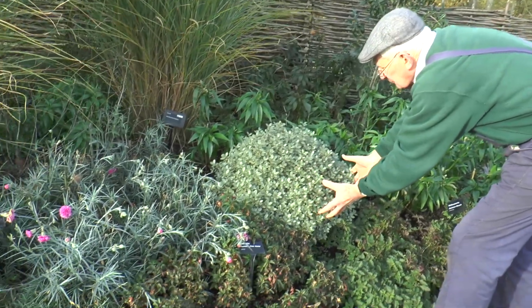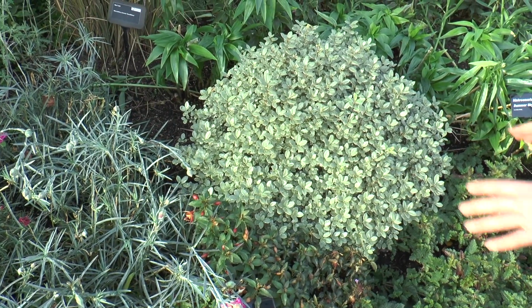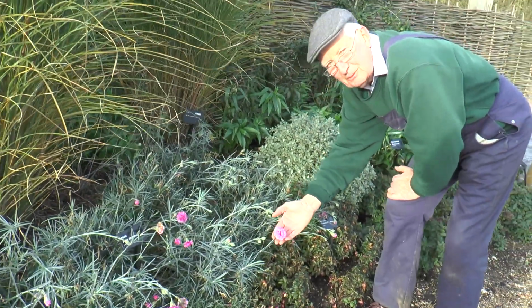I mean, look at this Pittosporum, beautifully shaped. You don't need to trim it or anything. That lovely colour right the way through the winter. And how about these quite remarkable garden pinks?